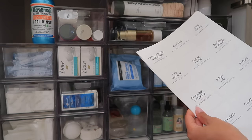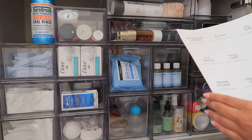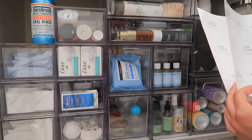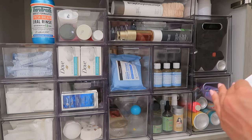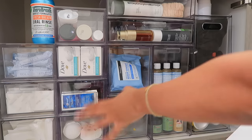They have one for feminine hygiene, but I have three different feminine hygiene. So maybe we won't do that. Because then if I put labels, then I gotta keep it that organized. And I don't know if I will. Because I might wanna switch some things around.